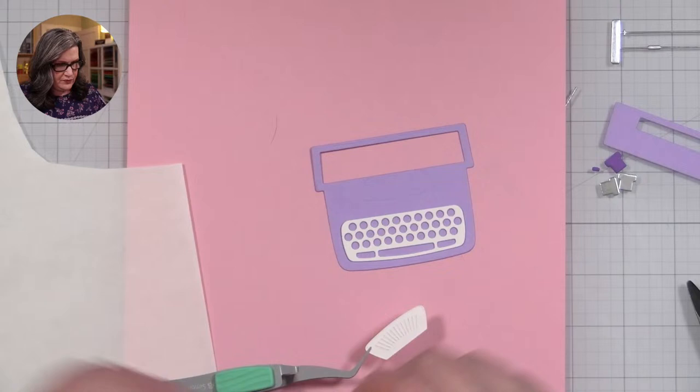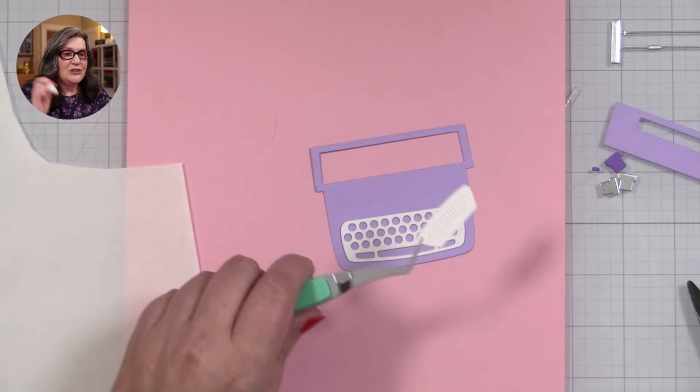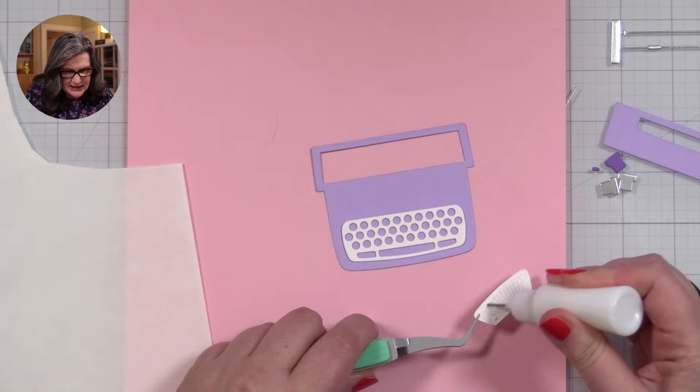I think I have two glues and one of them's, no, that's my good one. Well, they're both good. You can also just do liquid glue. So I could just do a little guys here, right? And, you know, six of one, whatever you're feeling, whatever's your vibe.